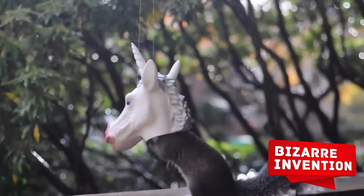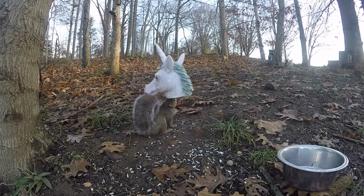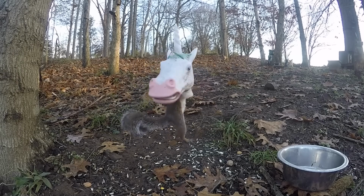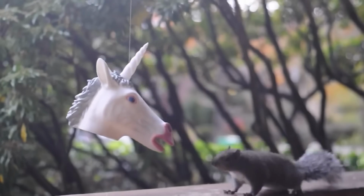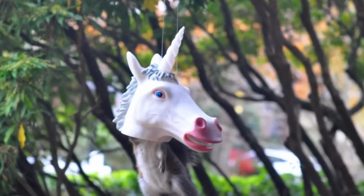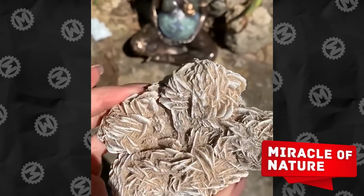Bizarre invention. Honestly, we can't even imagine how the creator of this device came up with its concept. Perhaps such an unusual contraption can only be invented in a dream or a state of altered consciousness. Nevertheless, the device proved to be quite popular. Thousands of people from around the world are already ordering it from Amazon. Oh yeah, just in case, let's clarify. This is a squirrel feeder that can turn a curious animal into a funny unicorn for a couple of seconds. Brilliant, isn't it?